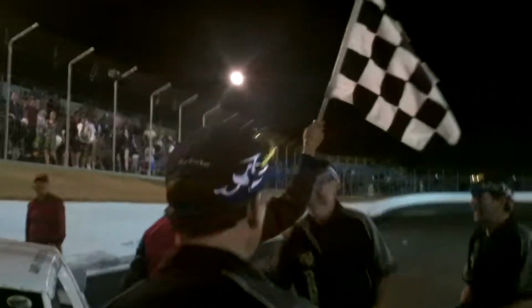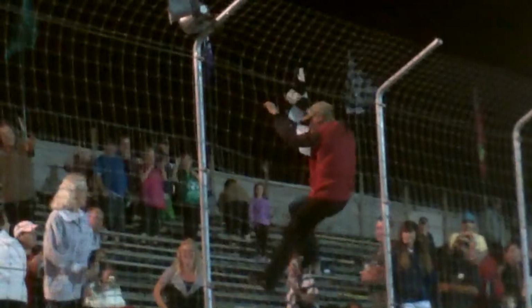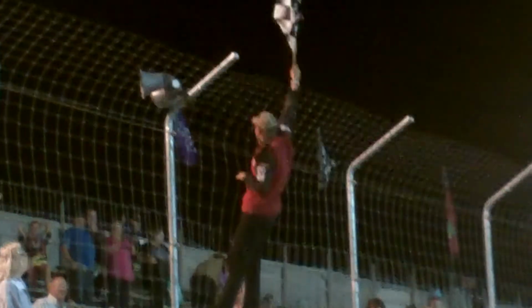72 car, Randy the Rocket Rusnell is in victory lane, and here comes the finish line. We've seen some good ones, but Randy's is the best.